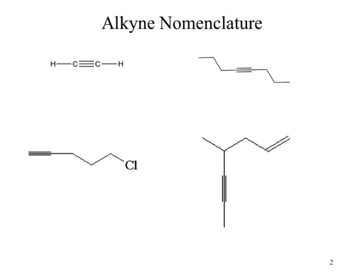Where should we have been concerned about our exception with our numbering? We needed to specify this name a little bit better. It's not just, what did we say, 4 octane? Whoops, no we don't. Why do we not need the E there? Oh, because when do we use E and Z? When you have a double bond. It's the arrangement of the groups attached around the double bond. Okay, so that's why it's not on here.